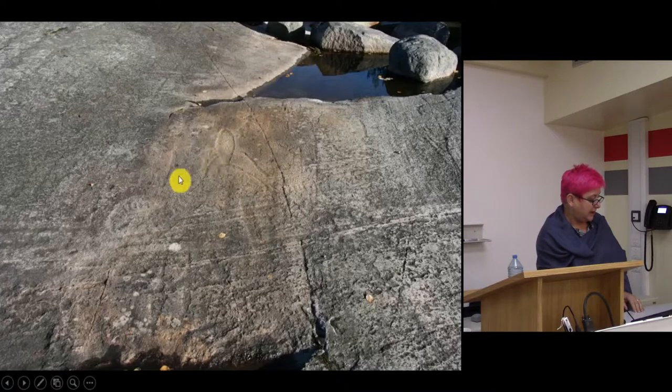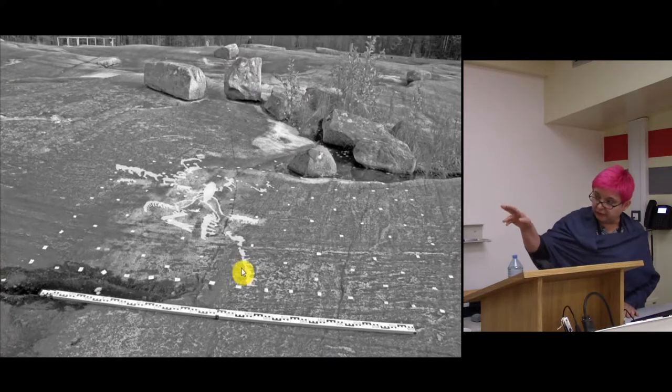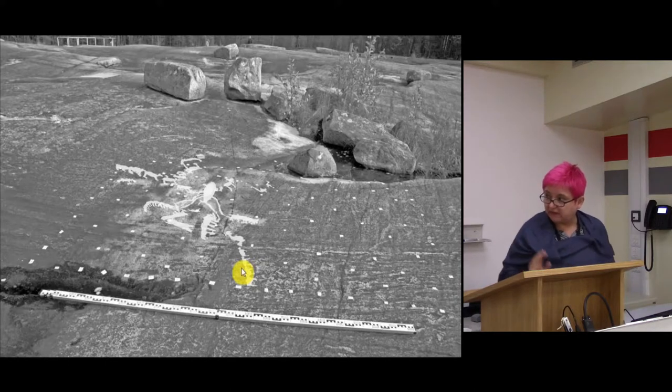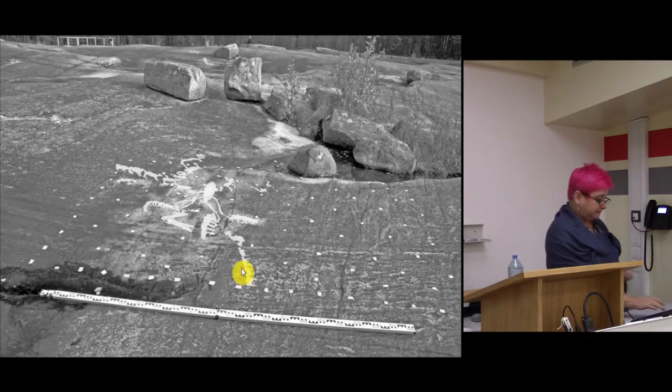This is the whale, those are the boats, and there are some other events happening here. This is recorded, as you could see, with photogrammetry, and partly we use chalk. This is a tradition the Russian scholars use, and that's what we are using also, not to disturb the traditions and the way people do things.